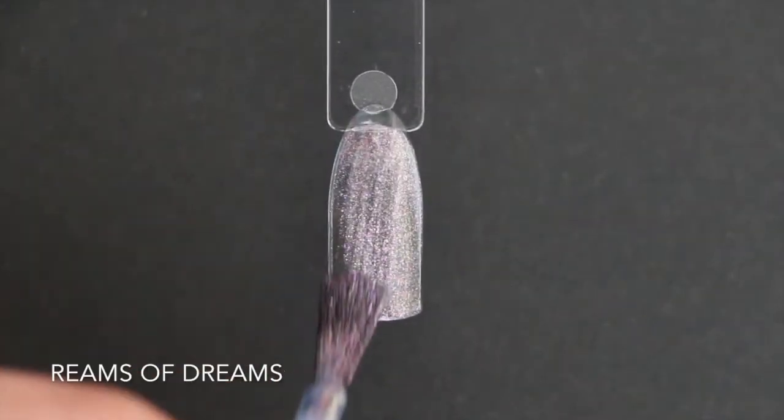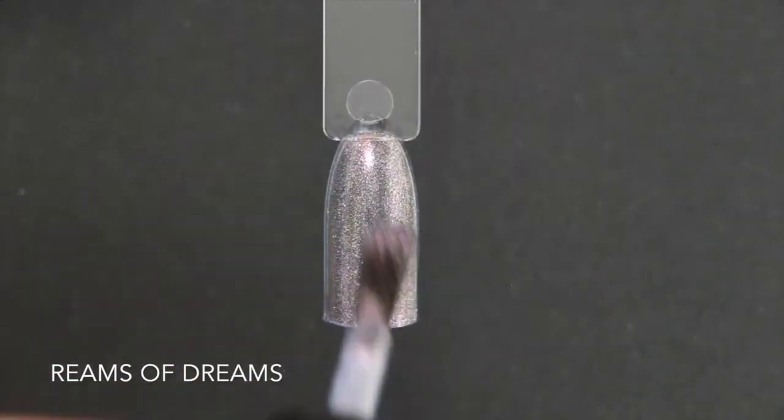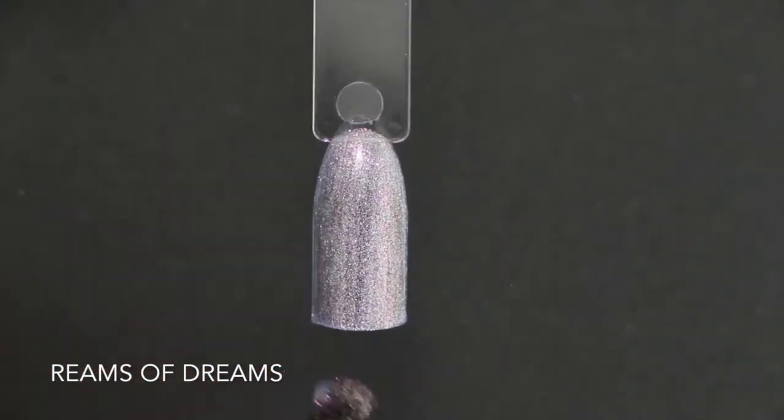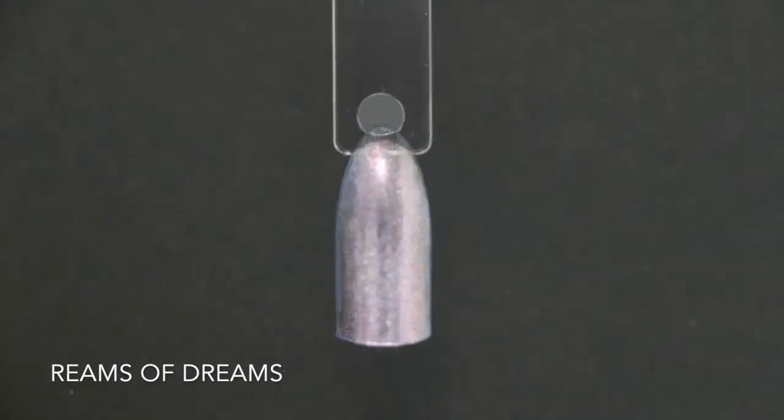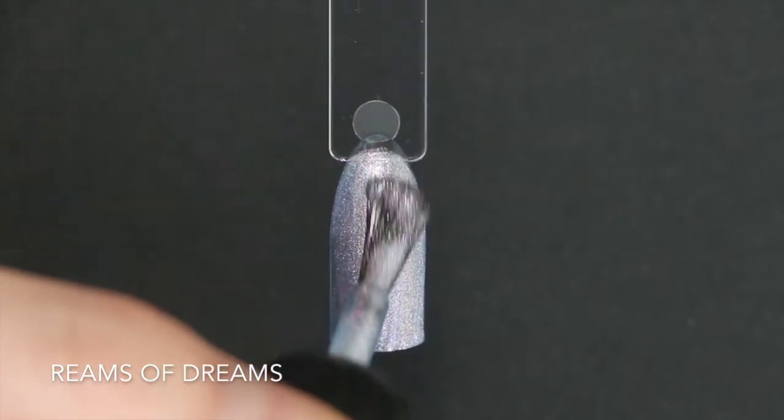This is Reams of Dreams from the Fantasyland collection, and it's a violet shimmer shade with iridescent pink and white. Here I used 3 coats, but it's still not completely opaque and you'd be able to see your nail line through it, so I would probably wear this over another polish.